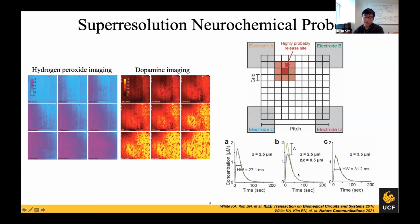So this one is showing that we are changing the X location by 500 nanometers, and you can see a huge difference in signal, and therefore we will be able to identify them. And secondly, here you're changing the Z location of the release site. So we haven't really talked a lot about 3D space, but we are actually considering 3D space, although the presentation appears to be 2D. And as we change the Z location of the release site in microns, we can also resolve that, not by the ratio of signal strength on each electrode, but on the delay or the duration of the spike, in this case what I call the half-width: 27 milliseconds and 31 milliseconds.